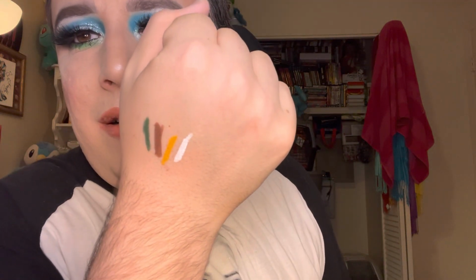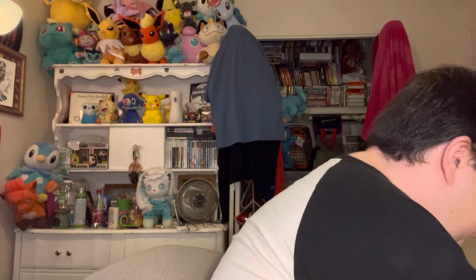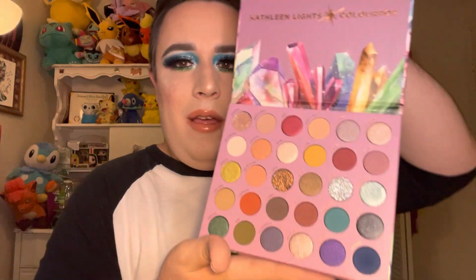Let's go into the white one. This one actually just came in. I got this with a palette, so this white one, he did it, he opened the door, he is so good. That's the white one, see how white that is, it's literally white. I was really just trying to get the Kathleen Lights So Jaded palette, which is gorgeous, by the way. I used that for something else, but I bought this with it too, that white one, because I was always wanting to try it. But those are the ColourPop ones.